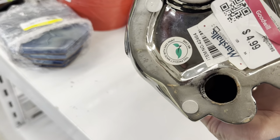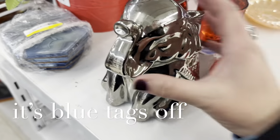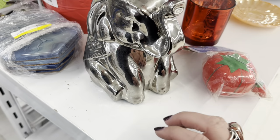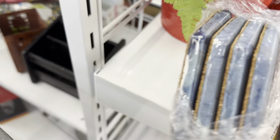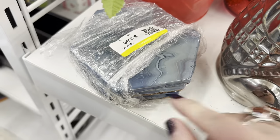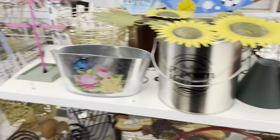You are still here. $4.99. I wonder what color is off today. I was so quick to get started that I have to go back and see if anything's off of him. Got some coasters here, a little chipped up. They're pretty though. Little wiry bits.